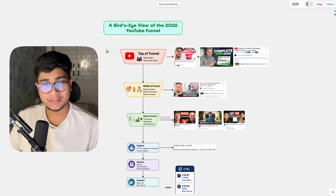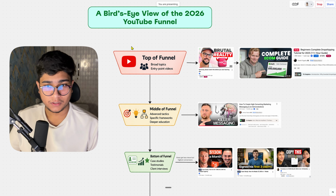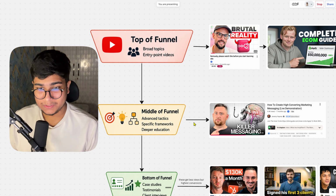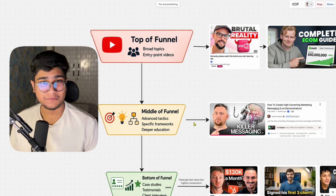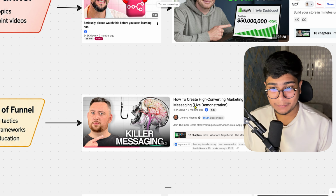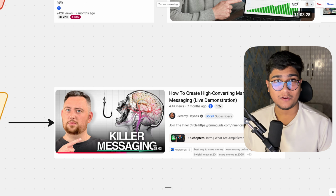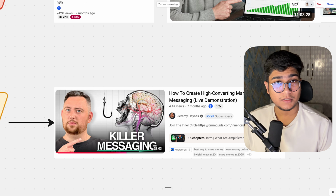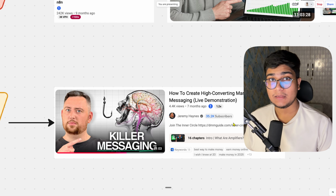Alright, so here's a bird's eye view of the 2026 YouTube funnel. So you have top of funnel content at the very top. And these are entry point videos just to get people in through the door. Then you have middle of funnel videos, which are more advanced tactics, specific frameworks, which get deeper into the more technical stuff. So for example, here's a video by Jeremy Haynes. He's one of my favorite YouTubers, and he created this video on how to create high converting marketing messaging for your business. And this is a pretty deep framework. That's why it's a middle of funnel content piece.